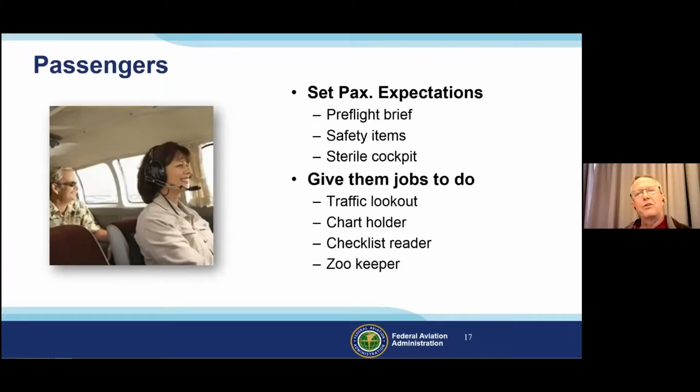You can have them be your chart holder, your paper shuffler, your checklist reader. It was funny, he even put zookeeper in here. I was going to throw in a picture of my daughter with one of the guide dog puppies that we raised in the airplane. I thought John was joking when he put zookeeper in there, but if you're carrying animals, maybe you fly pilots and paws or something like that. It's good to bring somebody who can wrangle the menagerie for you in the back seat so that it doesn't become a distraction.